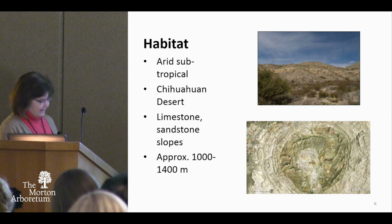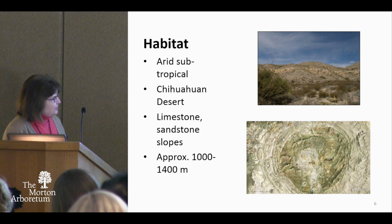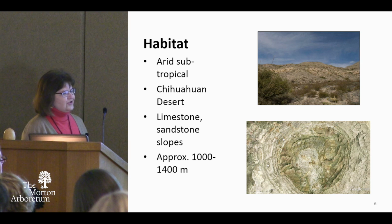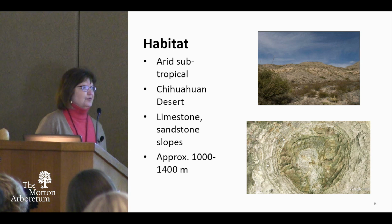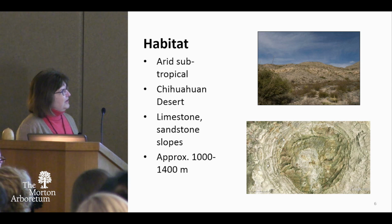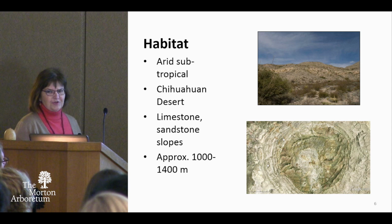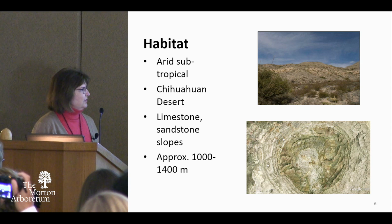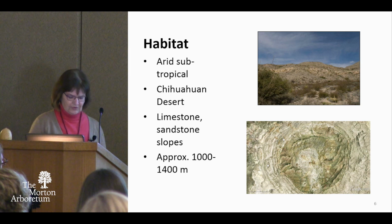And this is its habitat. This is Chihuahuan desert habitat, which is typical of where it's found. This down here is actually a geologic formation in Big Bend Ranch National Park. And if you can see these little indicators here, that's where some of our samples were taken. So it's pretty rugged, pretty isolated. It's found on limestone generally, some sandstone, and at elevations of 1,000 to 1,400 meters.